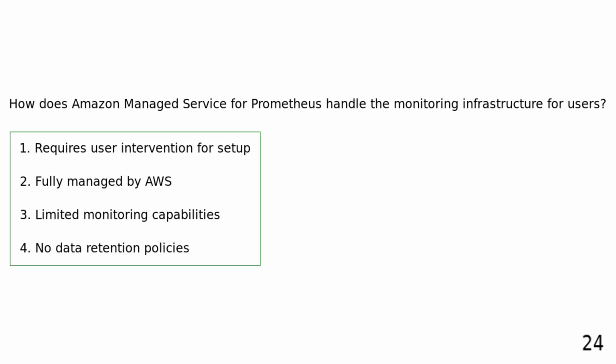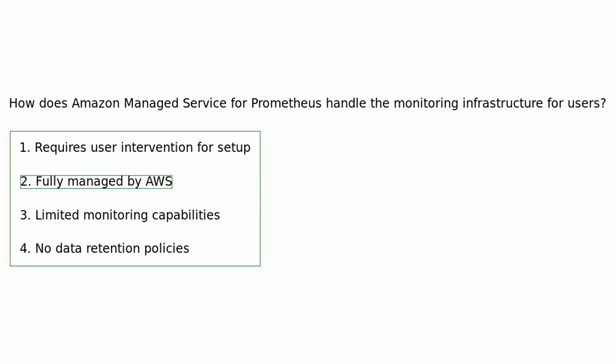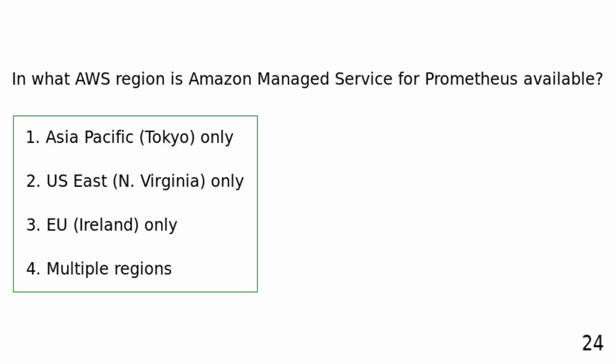How does Amazon Managed Service for Prometheus handle the monitoring infrastructure for users? Requires user intervention for setup. Fully managed by AWS. Limited monitoring capabilities. No data retention policies. Amazon Managed Service for Prometheus handles the monitoring infrastructure for users, providing a fully managed service without the need for extensive user intervention.